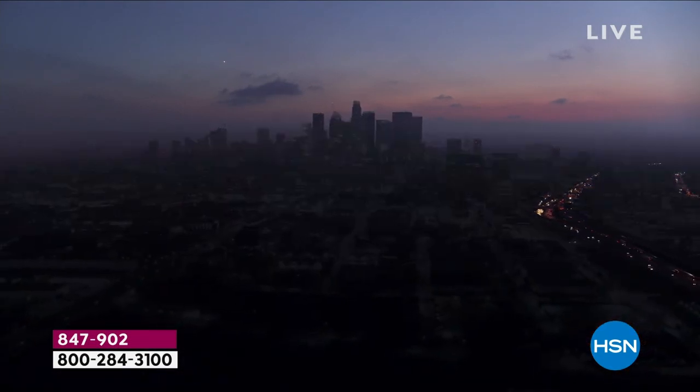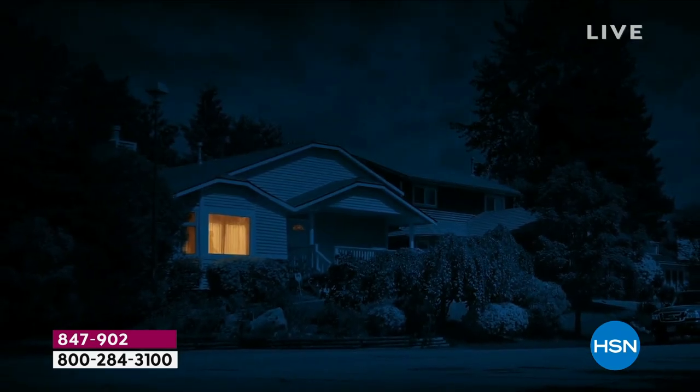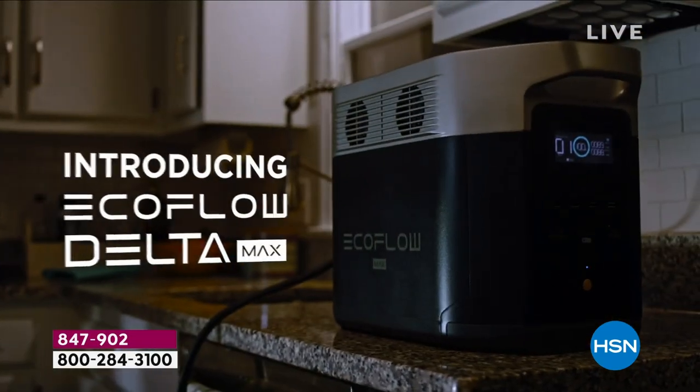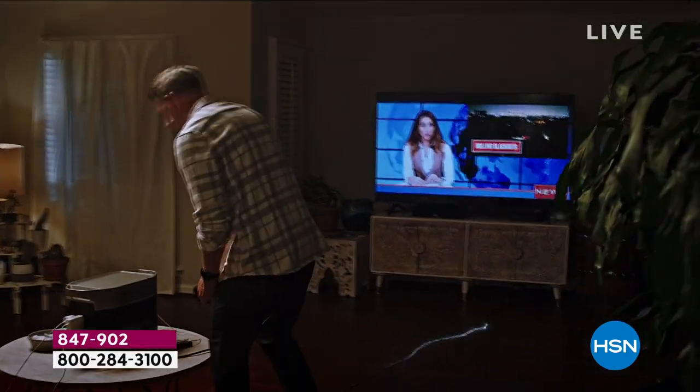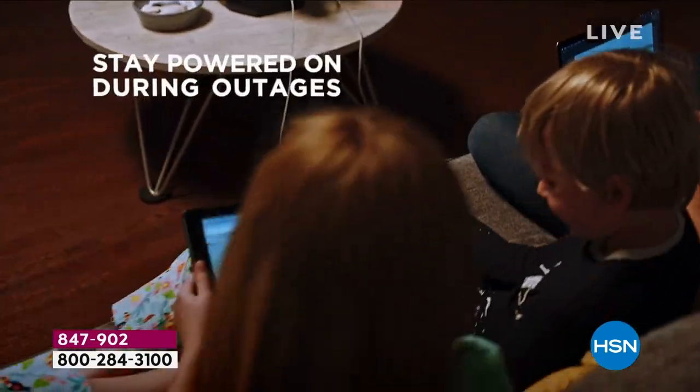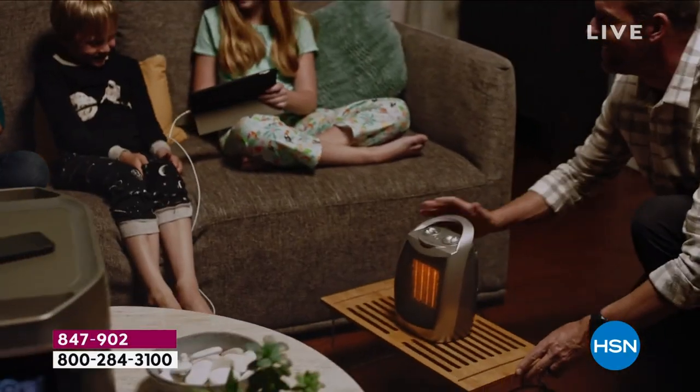Whether it's the CPAP machine, your nebulizer, your refrigerator, your portable air conditioner, your heating blanket, so many things, and you don't know when a storm is going to happen, when there's going to be a blackout condition. You don't know when you're going to need emergency preparedness.